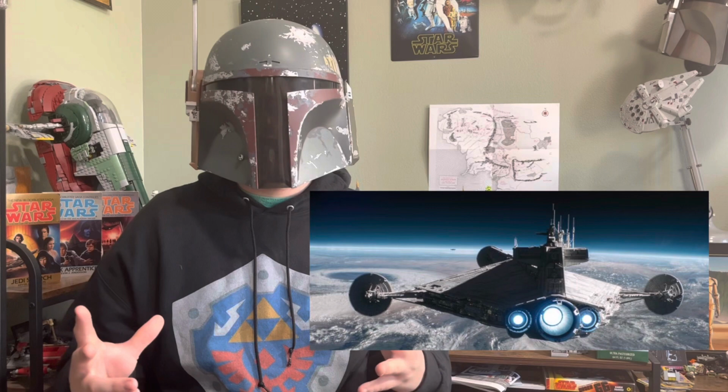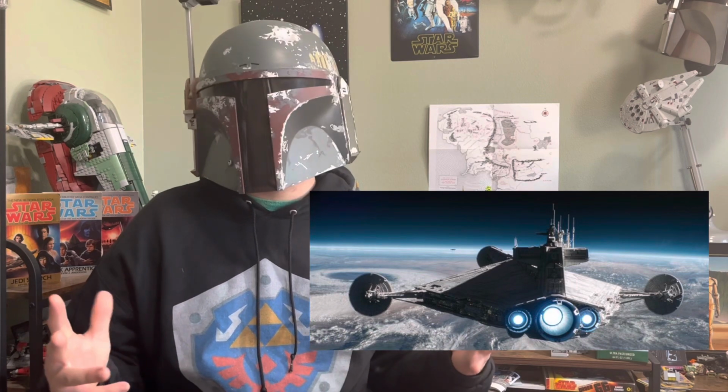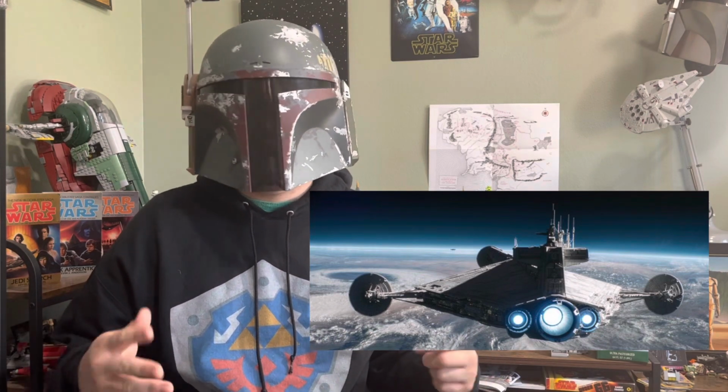I know Andor wasn't the biggest show, and this design is not the most popular, but I would definitely really like it if LEGO did something like it. And already on the topic of the Cantwell class, let's talk about another Star Destroyer.